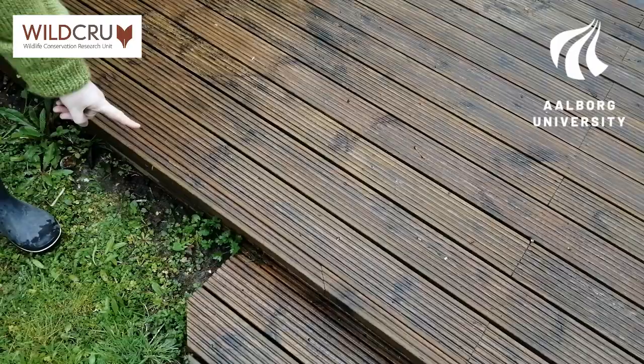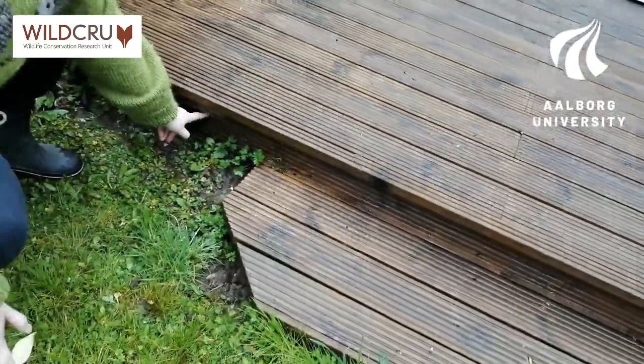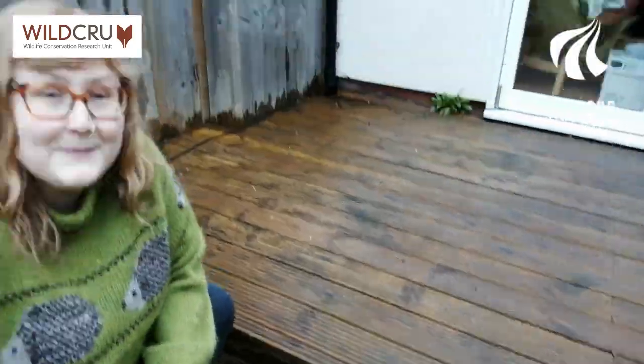So if you have a wooden terrace, you could consider cutting a hole into the terrace to allow the hedgehogs access into underneath the terrace, or just dig a hole underneath the terrace. Because it seemed the hedgehogs liked to live under wooden terraces, even though there was a lot of human activity.